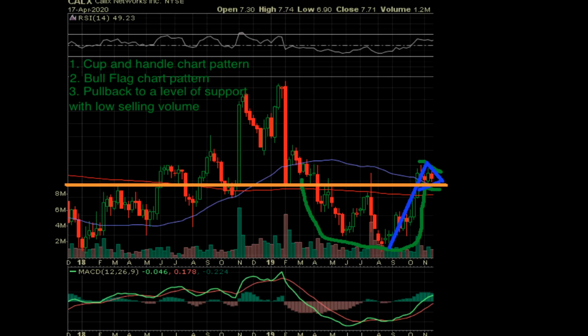Whether you're looking at the bull flag or the cup and handle chart pattern, we can agree that they both pull back to a level of support with low selling volume. What does that mean exactly? It means that sellers are starting to die out and that buyers should be coming in soon.